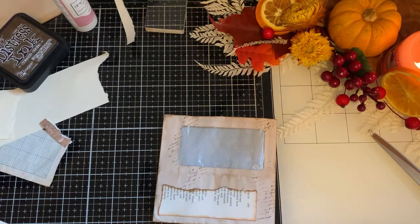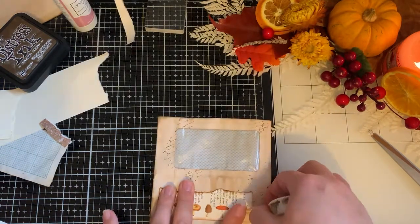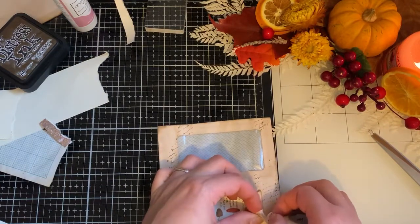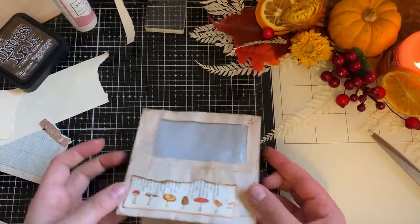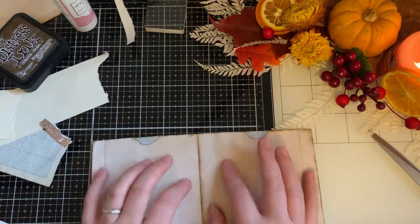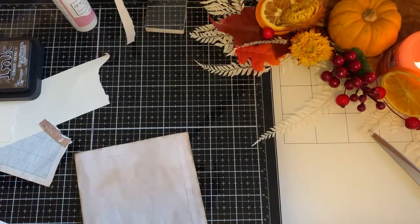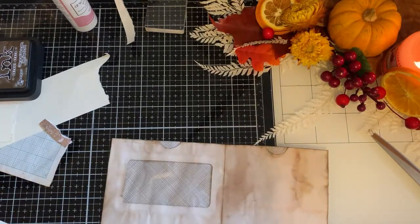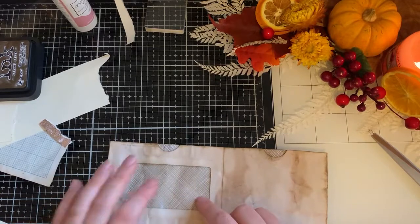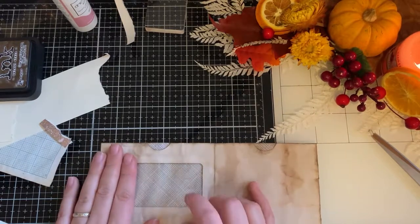Let's put some washi tape. I'm going to put some mushrooms on this one. Okay, I like that. Simple as that. These, haven't decided. I'm trying to leave some blank spaces so that I can use them. So I think I might just leave that as is. This one, I don't want to overly decorate these areas. I might leave this one even blank, because I want what I'm putting in there to be seen and be the focal.